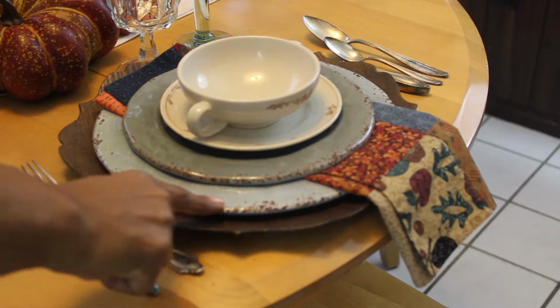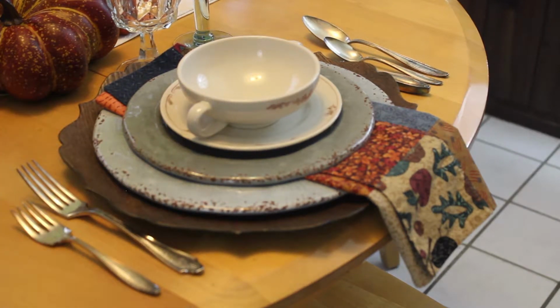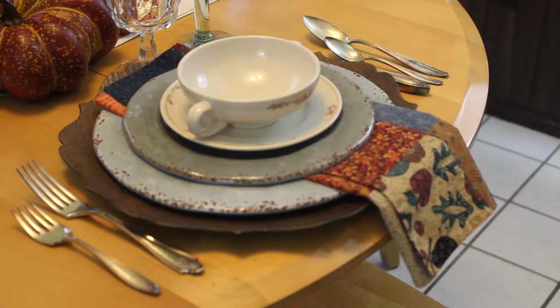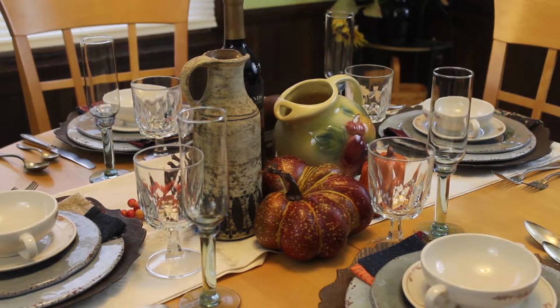So you can just see right here how this brown here on the plates just really picks up that wood charger. And then of course the colors in the napkin all complement everything nicely. And there's a closer view of my centerpiece.